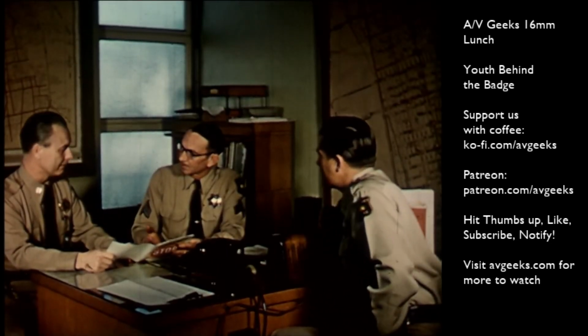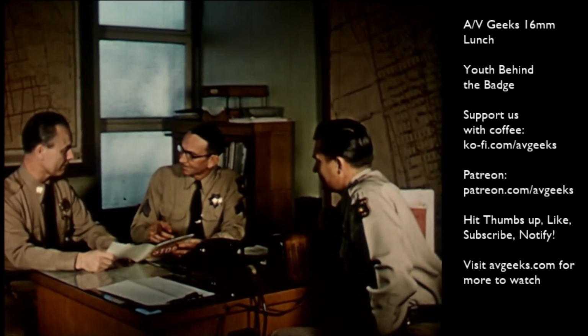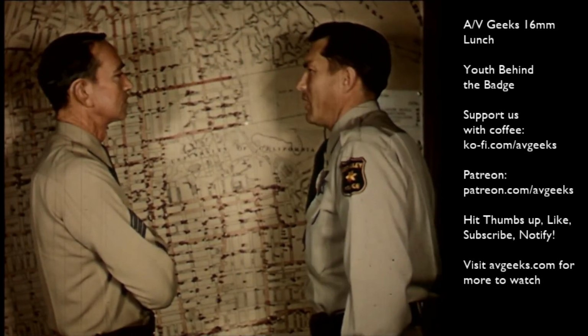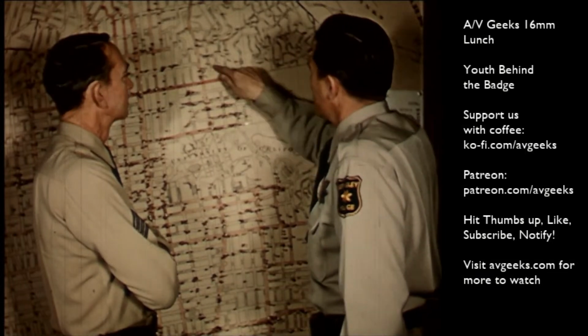A regular officer of the Berkeley Police Department is appointed by the Chief of Police to serve as the director of the Junior Traffic Police, with the captain of the Patrol Division and the director of the Police Department's Traffic Bureau. The JTP director coordinates the activities and training of the junior officers.